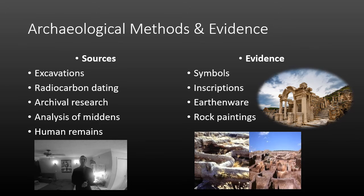Now, we just saw some exciting archaeological sources and some examples of historical evidence. Remember, a source contains important historical information. These sources are something that can inform us about our history at the most basic level. And evidence is something we use to prove or substantiate our findings. It is an outward sign, an indication of what has transpired. Historical evidence can take a variety of forms.